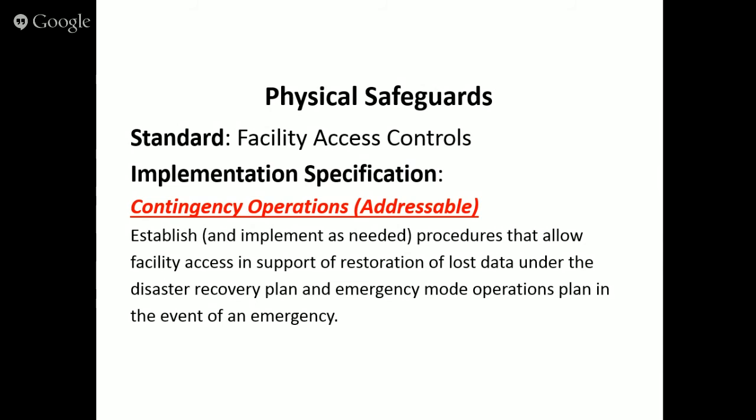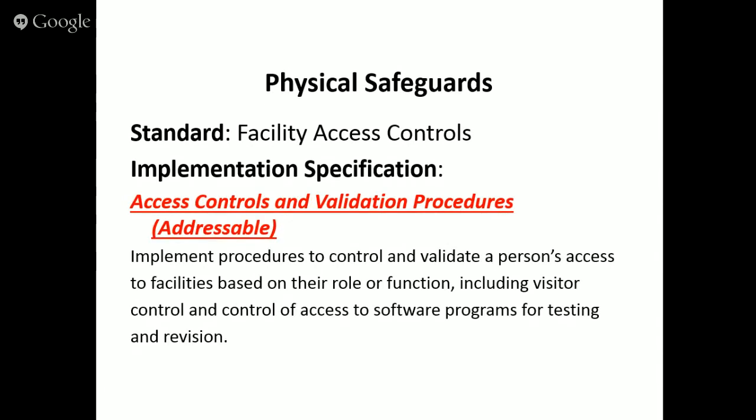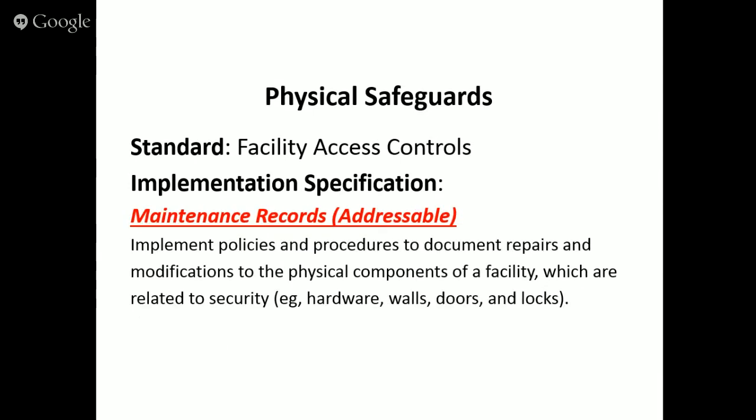Contingency operations. Basically, who needs to have access to the facility in the event of a disaster? Not a big deal, pretty clearly known. Facility security plan. How are you securing the actual facility itself? Do you have physical security measures in place? Who are you letting into the facility? How are you controlling that? Are you making sure folks who come in sign the business associate agreement, are only given the amount of access necessary, or are escorted back so no one can just walk into the practice? That's not typically a problem anymore, but nonetheless, things to consider.